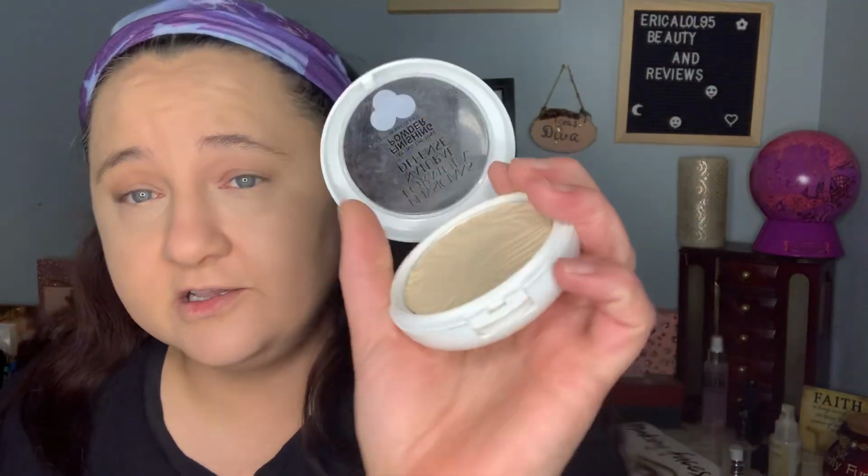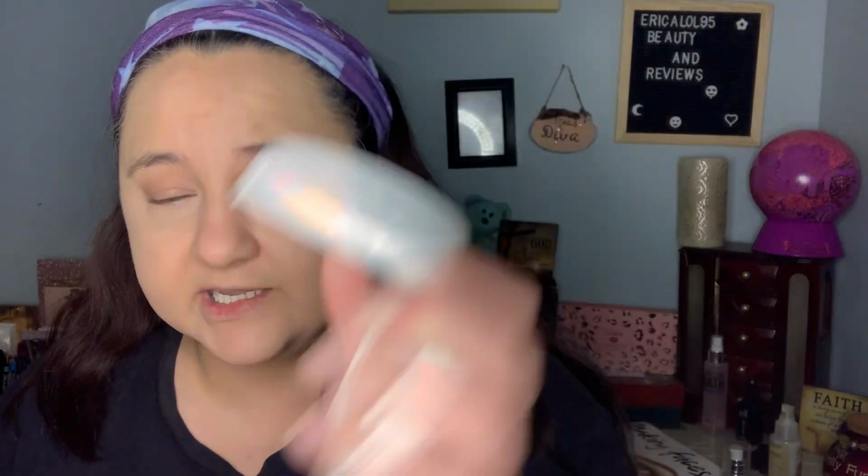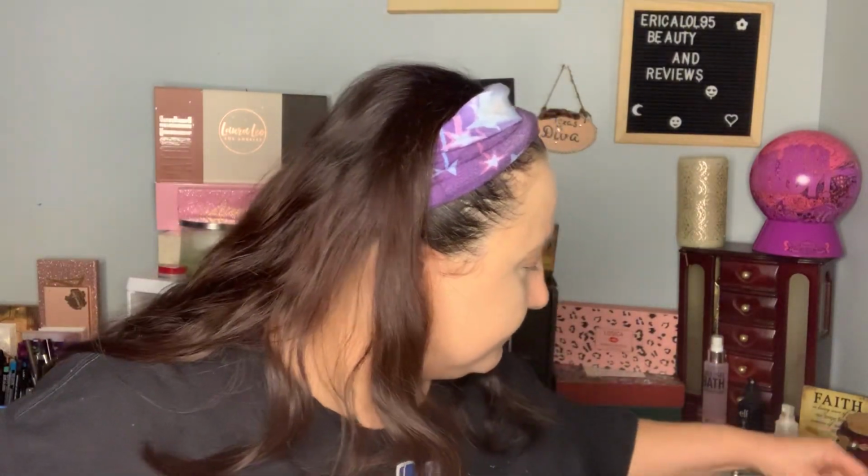And I do want to point out, I've used this powder a ton since I got it, and you can still see the indentions because I barely go into it, and then I kind of brush it off a little bit. I just do enough to set the face. And I think I'm catching a cold, which is lovely. We're going to take this bronzer brush and we're going to go into the Flower Beauty bronzer.